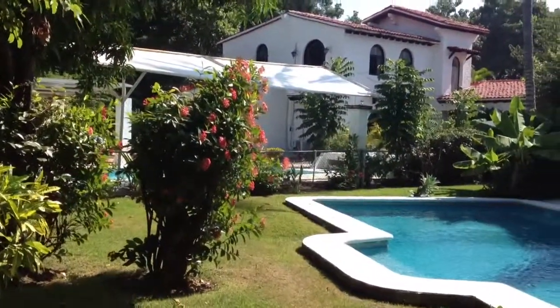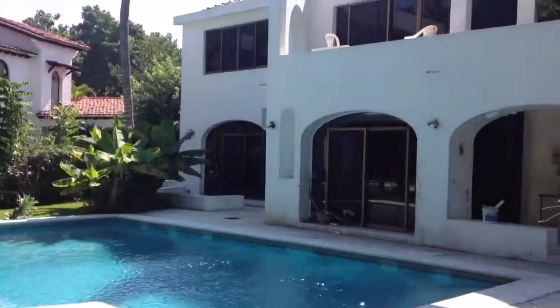We're in the backyard now, standing by the gate, just looking back at the pool and the house.